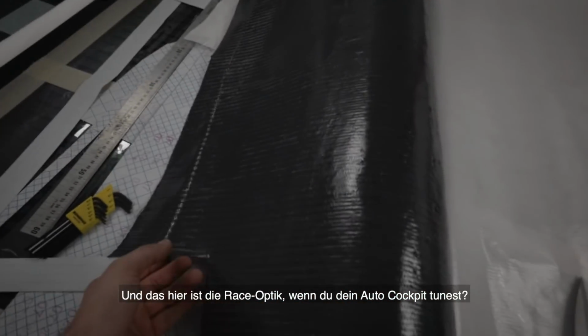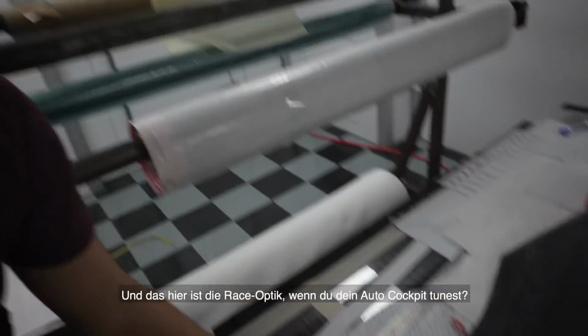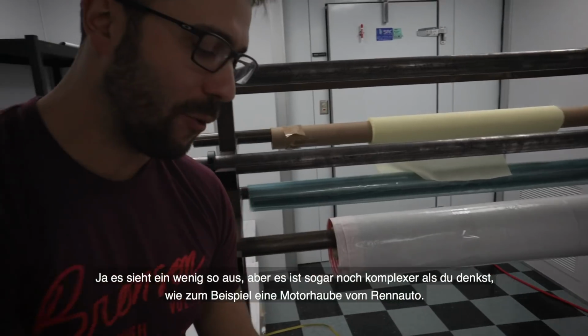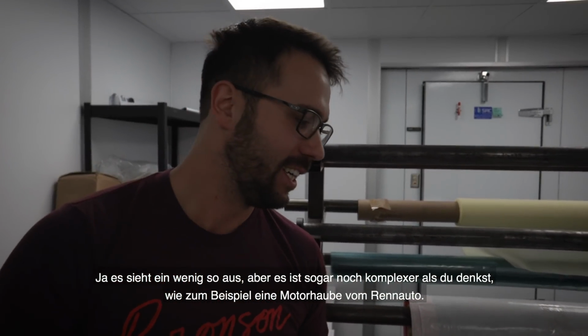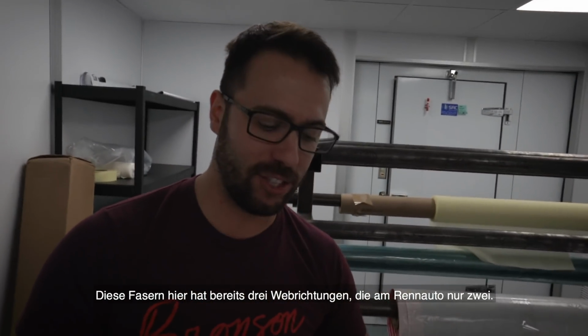It's not bad. So this is like the race optic. If you get a proper race carbon optic in your car, in your cockpit, it looks a little bit like that. Well, it's trickier than what you think of the hood of a race car, because that has 3 orientations. On the race car, you got 2.